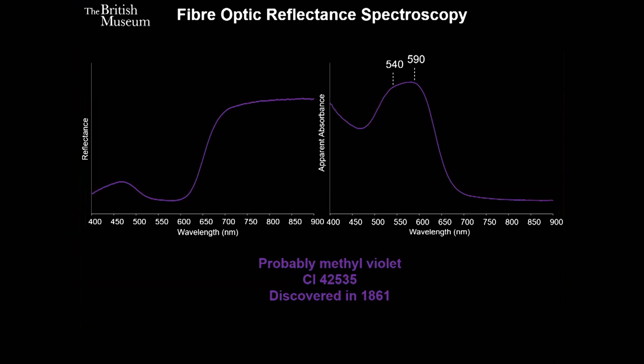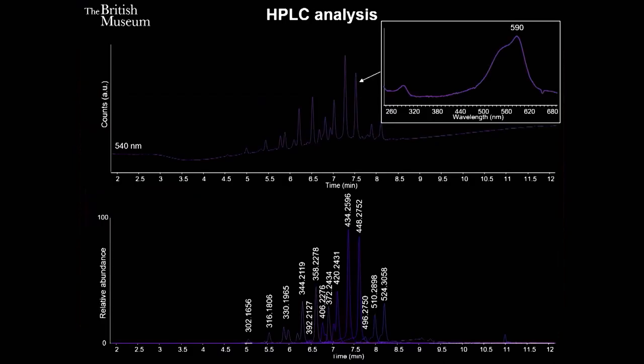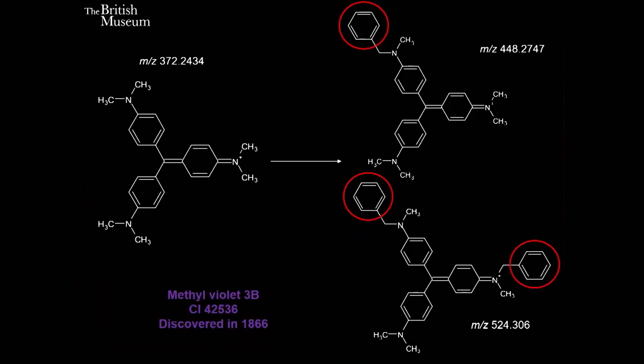But going again into the detail of the dye, the non-invasive investigation here was a little tricky. It pointed towards a synthetic purple, probably of the methyl violet family, but it was only with the high-pressure liquid chromatography, HPLC analysis, that we got confirmation of that. So this is indeed a methyl violet, but the details of the molecule, and this is the only molecule I am going to show, enabled us to identify exactly the type of dye, and this is a methyl violet 3B, which was discovered in 1866.